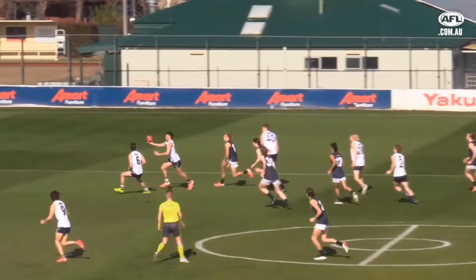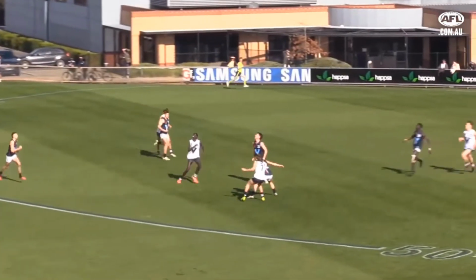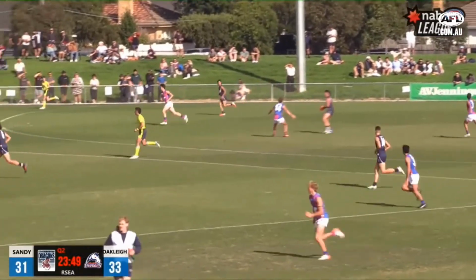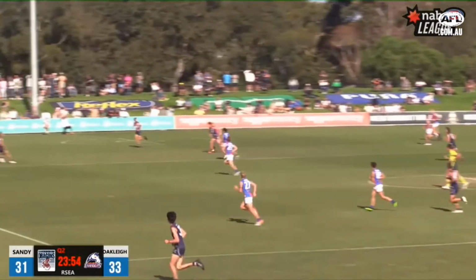What I like about him is he's an attacking player. When he gets the ball, he likes to go forward and take the game on. He can kick the ball a fair way. He breaks the lines with some athleticism and speed and really has that competitiveness within him to take it on and go for it. So that's what we like.